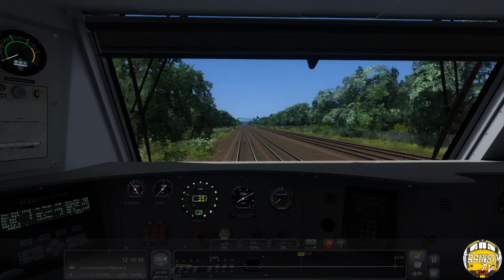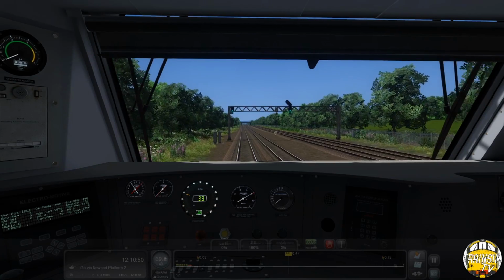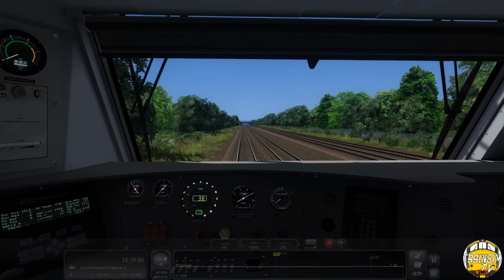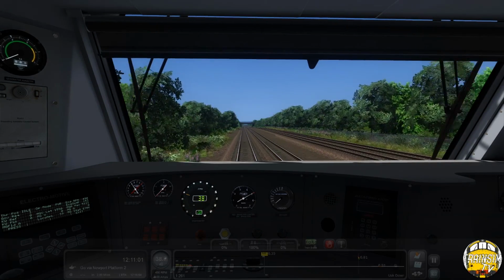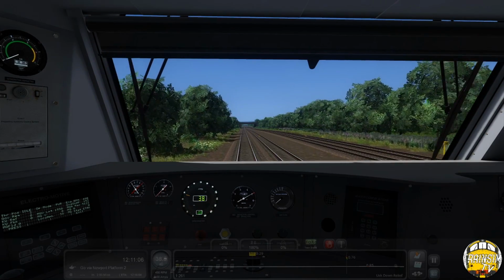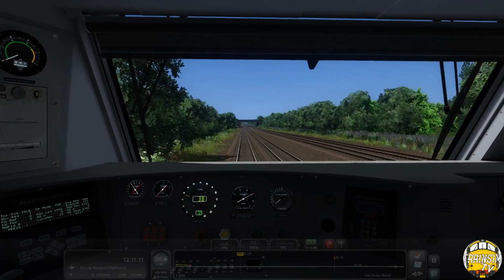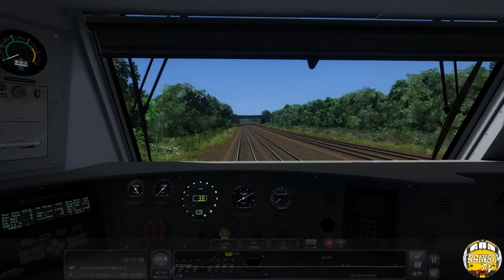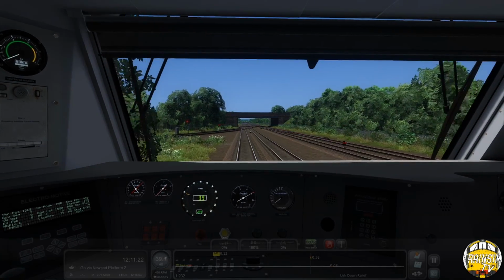I'm assuming the 40 mile an hour limit is something to do with the steelworks. Maybe to protect them as they're in and out of the yard. Could be right, could be wrong. If someone knows the exact reason why that is, just pop that in the feedback. 0.6 of a mile to Usk.